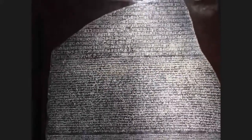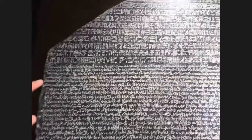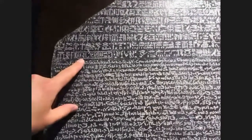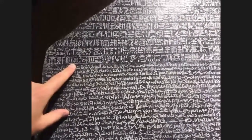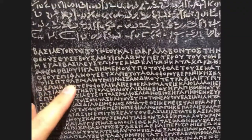And the eventual key to unlocking hieroglyphics came in the name Ptolemy itself, which they found, the proper name of the king, his cartouche, is circled. So that's the name Ptolemy right there, as well as over here and up here. And it's quite easy to find it in the Greek. Here is one instance, Ptolemeo. Work their way outwards and unlock this language.